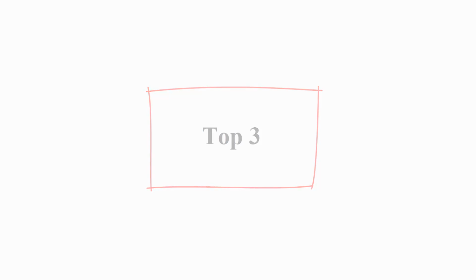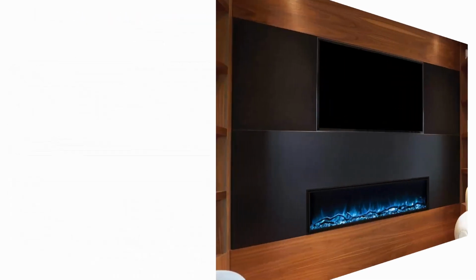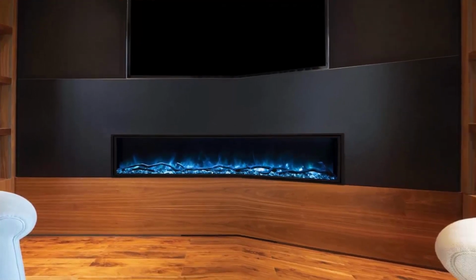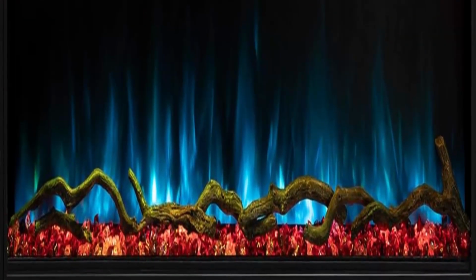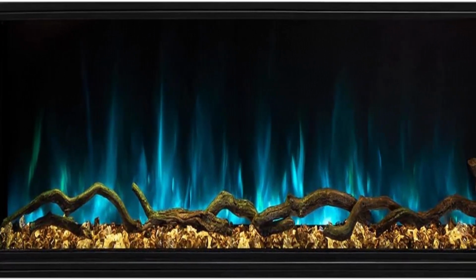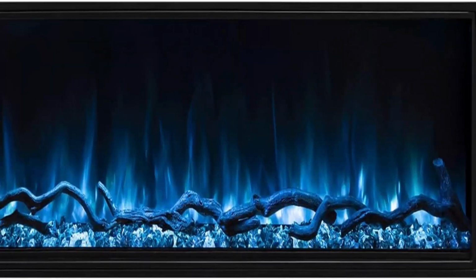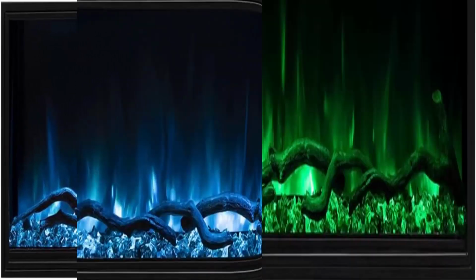Top 3. Modern Flames Landscape Series Pro Slim built-in electric fireplace, LPS 8014, 80-inch. About this item. Premium electric fireplace for built-in applications. Frameless design offers edge-to-edge viewing. Hybrid FX flame technology, high-intensity LED lighting, and an active ember bed combine to create a lively fire presentation.